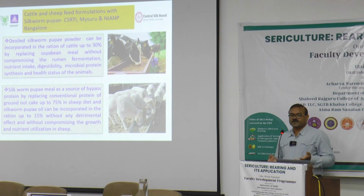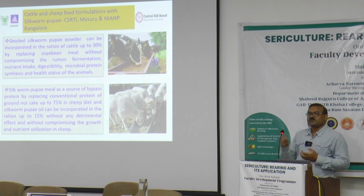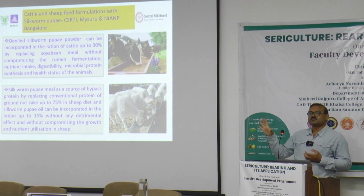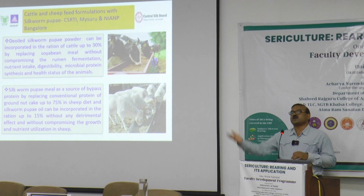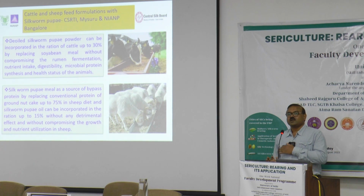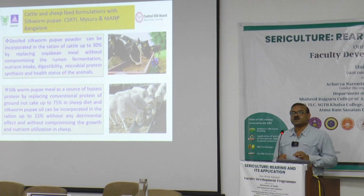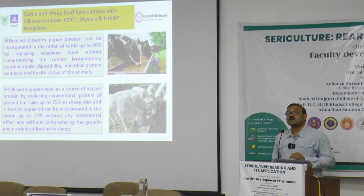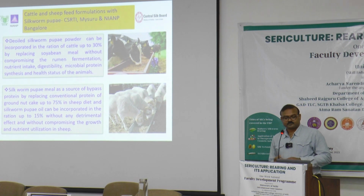But the problem with cattle feed is that in India so many people are vegetarians. If you feed with silkworm, which is non-vegetarian, some ethical and moral issues come. So we didn't take it further to large scale. We just studied it. This is not in the market. The further research we have not done. But that is what we can export. Further we have to take it forward.